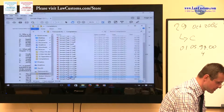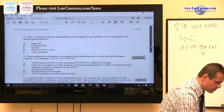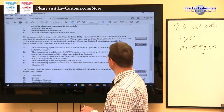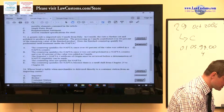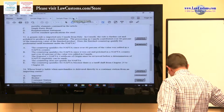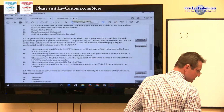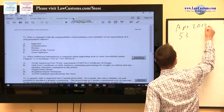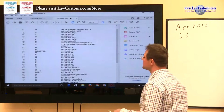All right, so here we have question number 53, NAFTA tariff shifting and processing. Question number 53 from, let's see where it came from. It came from April 2012. All right, and the answer choice for April 2012, question 53, is removed.